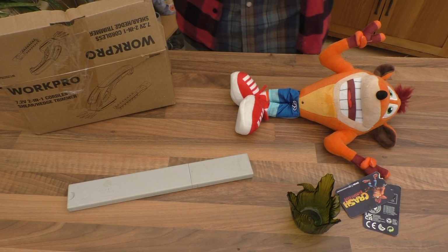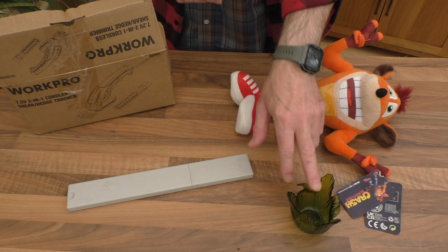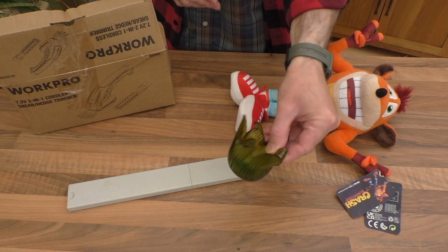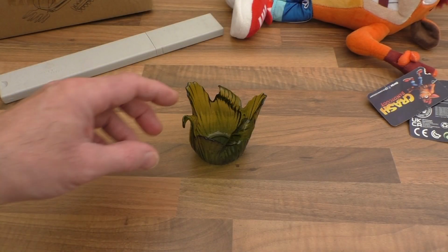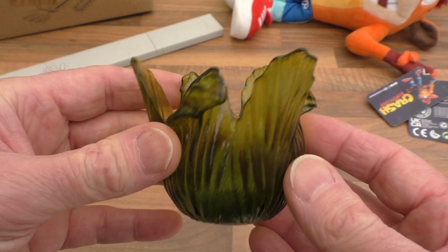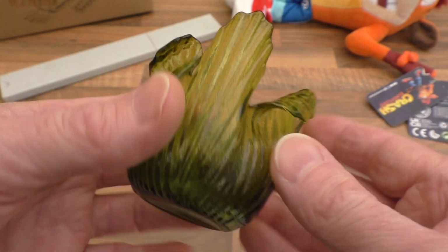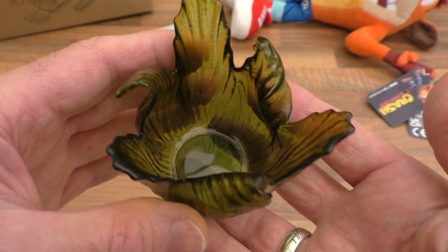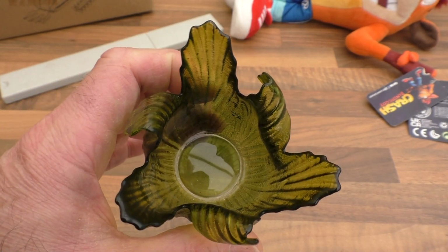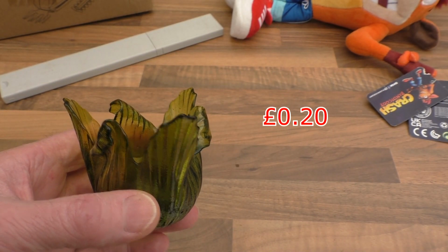Okay, so I got a few bits. Got something for myself, something for our son, and something for Mrs Rathbone. So let's start with having a look at this, shall we? Okay, so this was the last thing I actually picked up today. It's almost cabbage glass, but I don't think it was meant to be cabbage glass. It was, as I say, the last thing I picked up. It is quite nice, I think. I thought maybe Mrs Rathbone could get a plant in here somehow or another. And it cost me 20 pence.